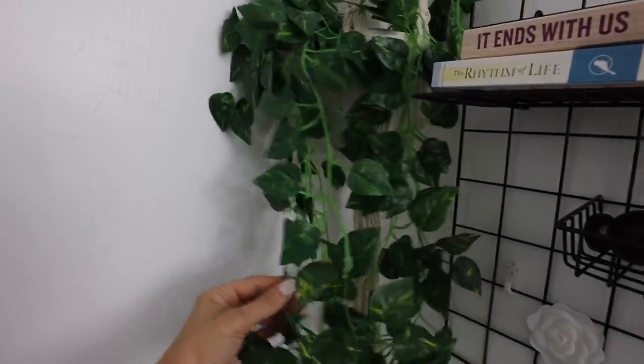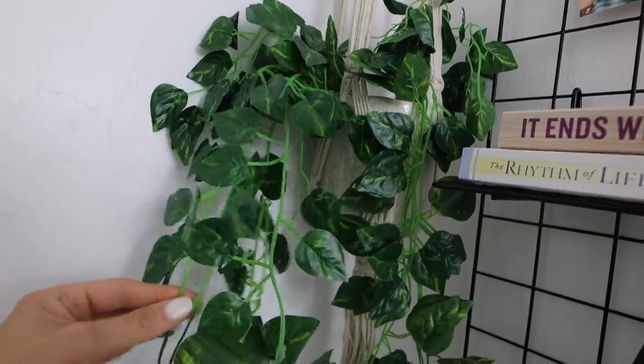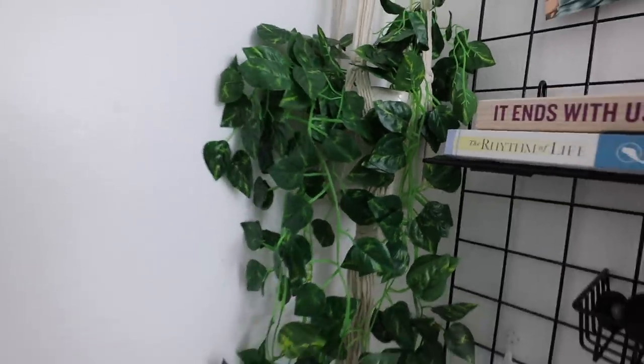Over here I have these fake hanging vines as well as this little planter and the hanging macrame. So this is from Amazon as well as the fake plant, and I got the actual planter from Marshall's. But FYI, if you're gonna do this, I would suggest buying 2 packs of the vines because this is 2 to make it look fuller. If it was only 1, I don't think it would look as good.